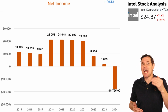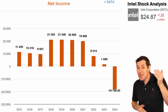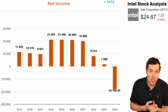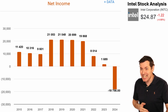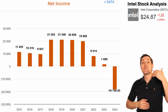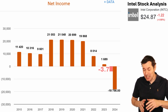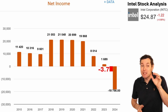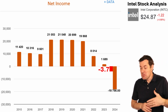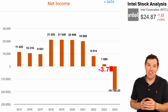So they write it off today and it hits their financials. It hits their income statement and knocks everything down a level. Between that and then they had some restructuring costs in there, they had some impairment costs, some asset valuation write-downs, and you end up with a real bad negative net income number for 2024. Now, if we were to remove all those one-time events, well, the net income number for 2024 would actually be closer to about negative 3.7 billion. So not as bad as a $19 billion loss, but still not all that great.